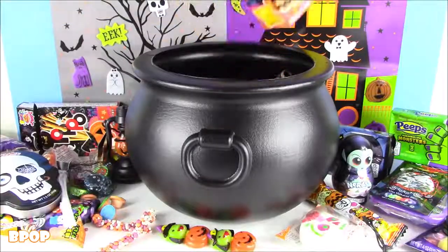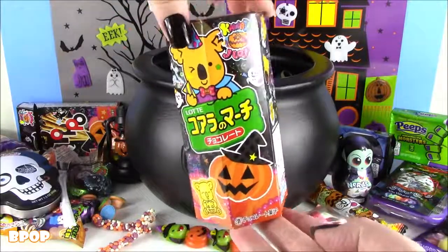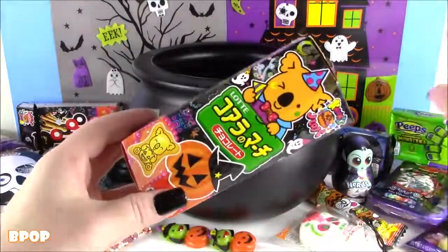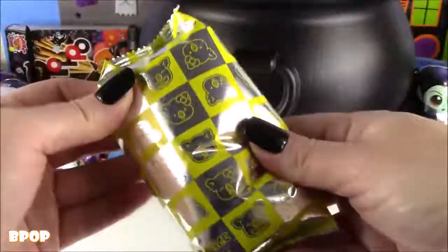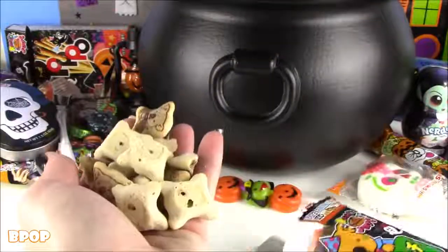Speaking of cookies, we actually got some more, but look at these. More Japanese Halloween treats. So these are the koala cookies. I don't know if you guys have ever had them. They sell them at like Five Below and other stores. Get a bag, and here it is. There's the cookies in here. Curious to see how the pictures look on here.